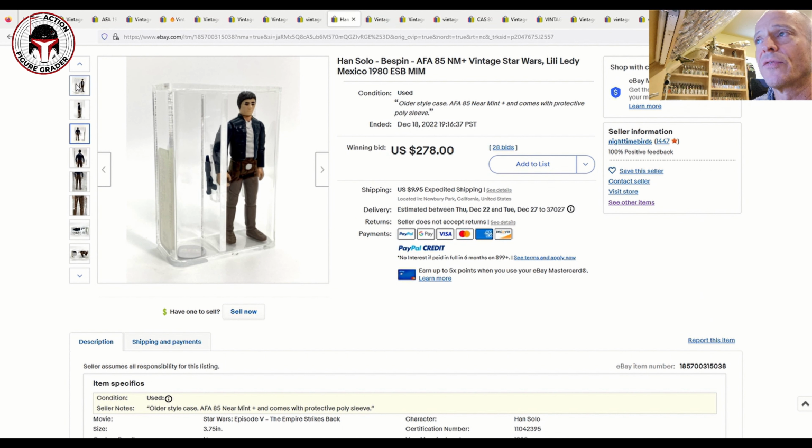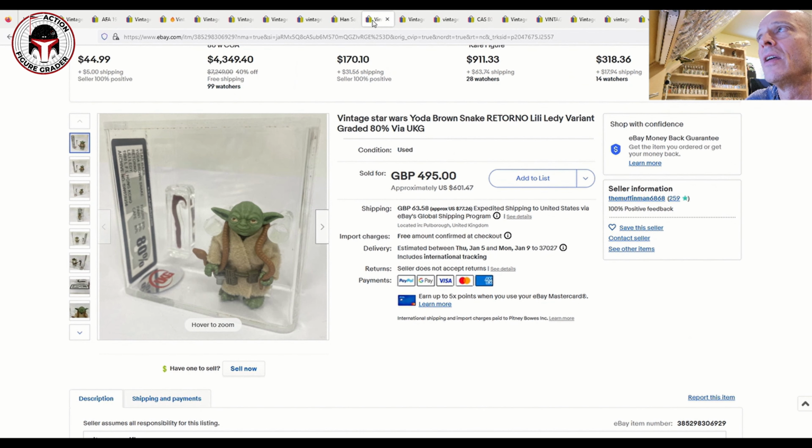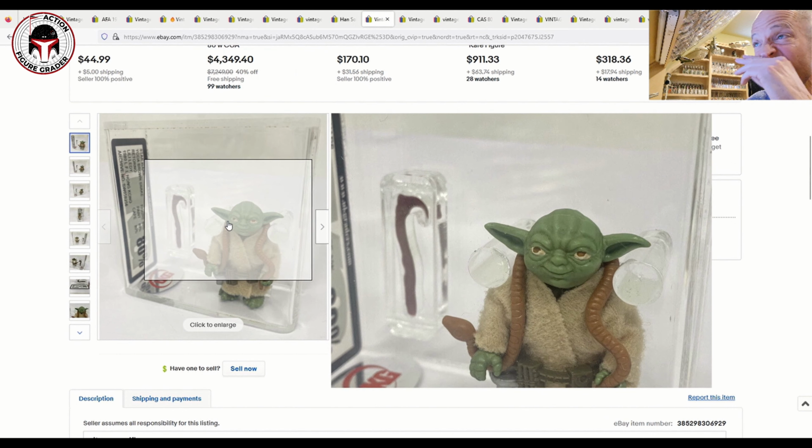You can see the Bespin blaster very clearly there. For the earlier Han Solo Bespin, it's got the white painted belt buckle on the back, and then it comes with the DL44 blaster instead of the Bespin blaster. But that one sold for $278 plus $10 shipping. I thought that was a great price, just given that it's an AFA 85. And again, it's an older case style. You can't get it recased right now because AFA is not accepting loose graded submissions, as we've already talked about. But maybe they open it back up again. Hopefully they open it back up again. This one would be a really good candidate to get it recased with the brand new case style and the etched accessory case.